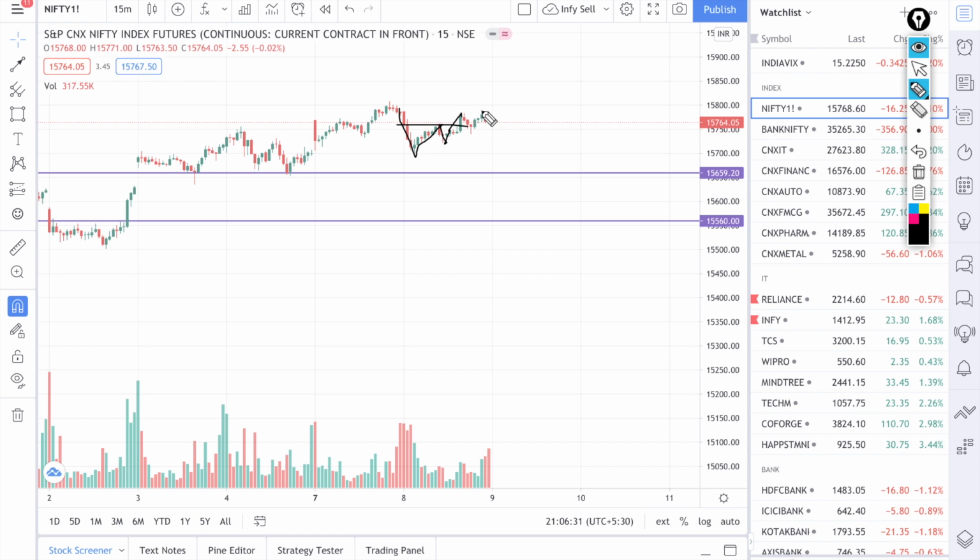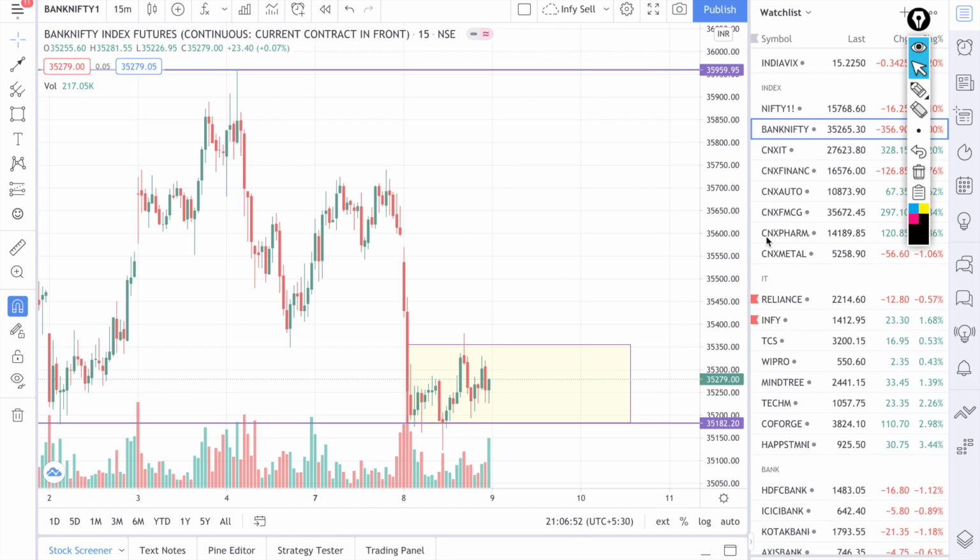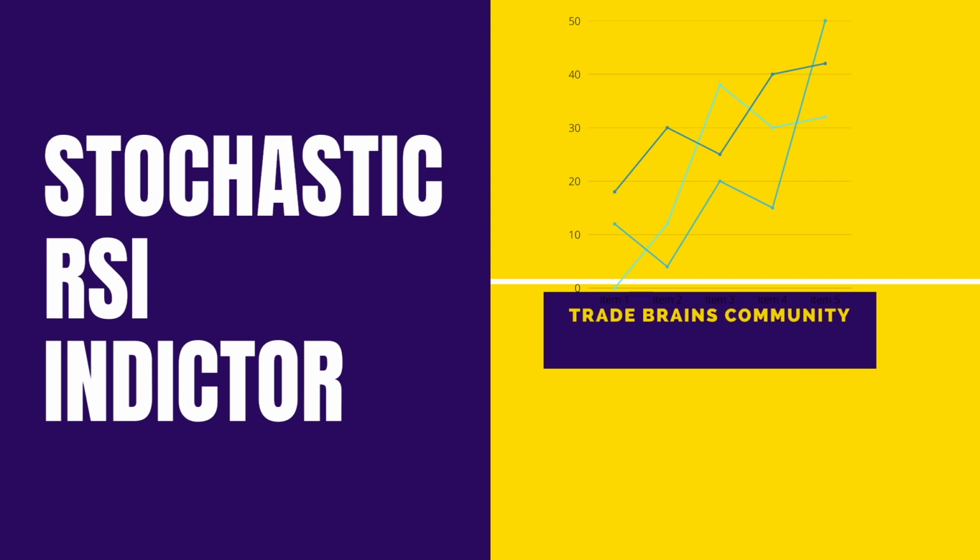In Nifty, it is near almost all-time high in this area. So you will not be getting very good trades in Nifty because it is already running at a lifetime high. So just avoid Nifty. I would rather recommend you go for Bank Nifty, which we had already shown. In Bank Nifty, if this range breaks upside or downside, you will get a very good trade on both the buy and sell side.